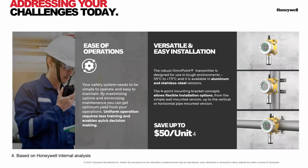The other thing I'll mention here is that we've updated the mounting protocol. In the past on the X and X, you had 2 mounting points. On the OmniPoint, we have 4 mounting points, which gives you a lot more flexibility on different services. You've got pipe mounts, wall mounts, and what they call a racetrack style mounting, where you can make micro adjustments as well. So, a lot more versatility on mounting.